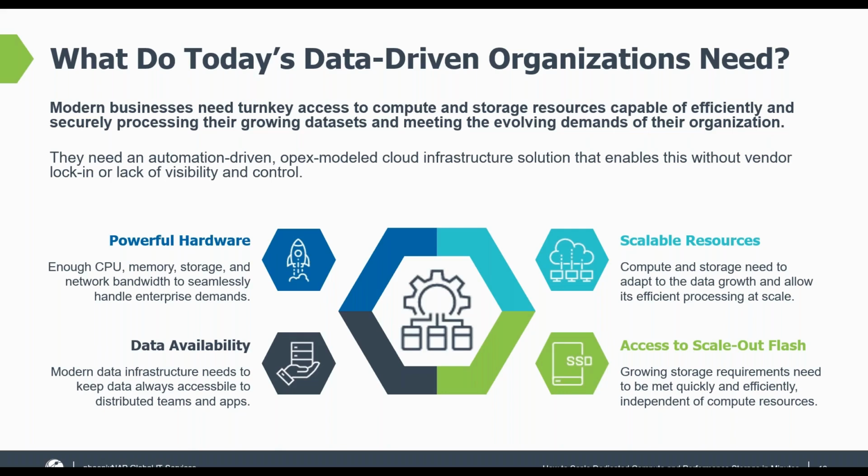I think the marketing team wrote here this automation-driven OpEx model cloud infrastructure, right? And that's ultimately this somewhat nirvana that people are looking for. And I don't know that the public cloud has addressed it well. They have solutions, they exist, they are automated and OpEx, but I'm not certain that they're solving for this vendor lock-in situation, the visibility into the data and what's happening behind the scenes, and then control over that data, I think is difficult.